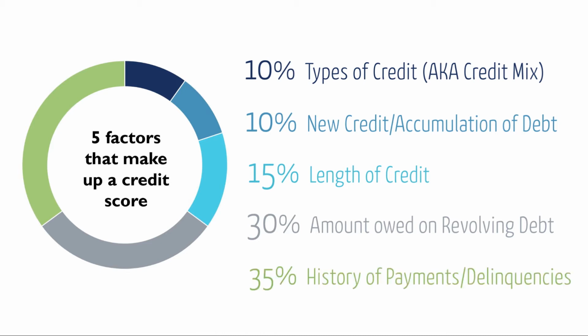The final factor, history of payments and delinquencies, accounts for 35% of your credit score. Every payment you make has a positive impact on this part of your score, while every late payment has a negative impact. Only one late payment can mean a significant drop in your score, which is why it is so important to always pay on time. However, everything is fixable. One late payment doesn't mean you'll have a bad score forever. Stay tuned for some tips on how you can improve your score.